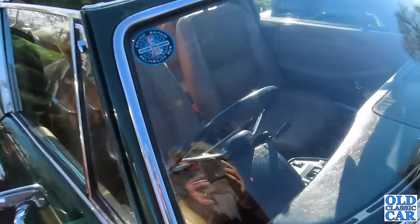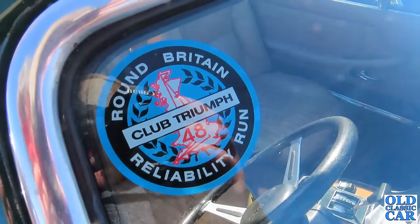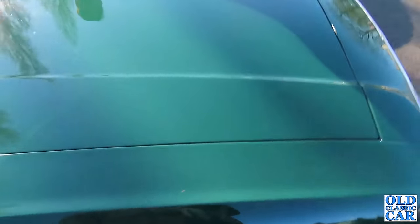You don't see many in this green. No. No, it's a nice shade, isn't it? No, it's a handsome car.